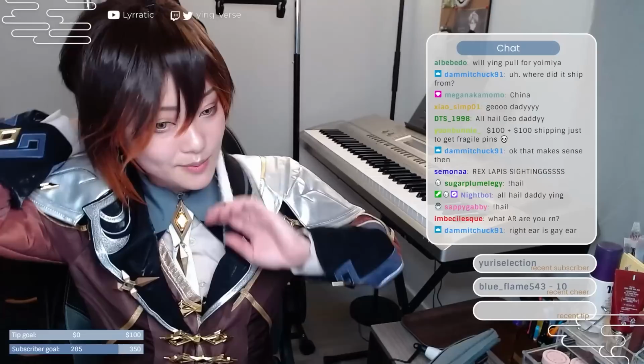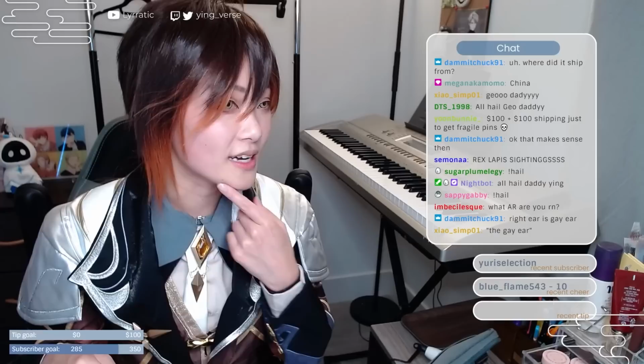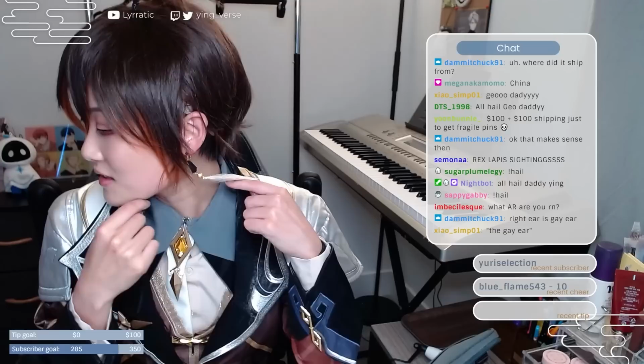Do you guys also have a good side and a bad side? I feel like most people do. So look at my right side, right? It's got a really angular jawline. It's slim and it goes right up. That's my right side jawline. My left side is a lot wider. It goes down before it goes up, kind of. So I like my right side better.